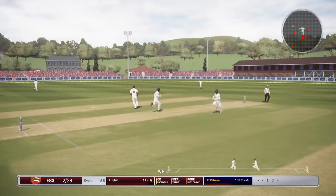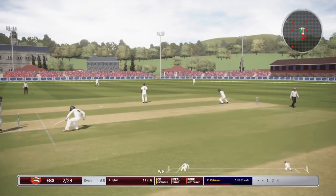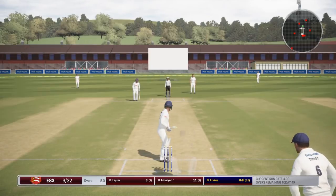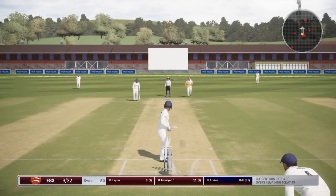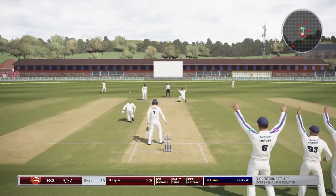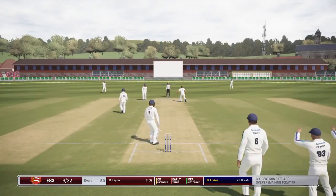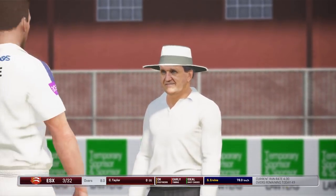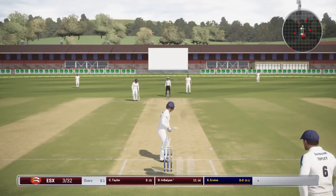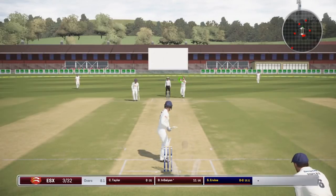Is that one a little bit of an inside edge? I did try to play through that region, but the animation didn't quite line up. It's a very nice shot for another boundary. As you see though, we have lost another wicket, as again they go up for the appeal. It was pretty close, but again got a good big inside edge on that one, so not given once again, thankfully. So that's 3 for 32.